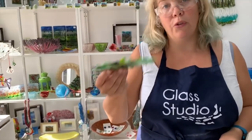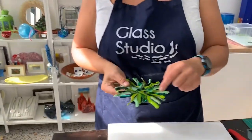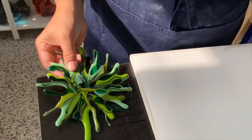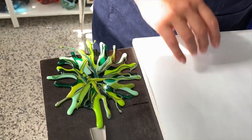So this is the little tea light with poppies coming up, and to make it you need to first make a full fuse base. I did this one. I'm not thrilled how it came out. I think it's less elegant. It's a bit too blobby. So I'm going to try a second attempt and make it slightly more elegant this time.